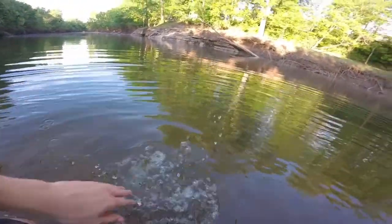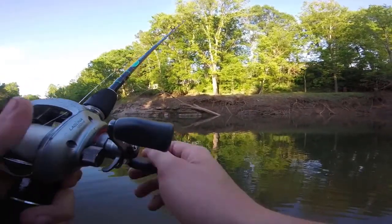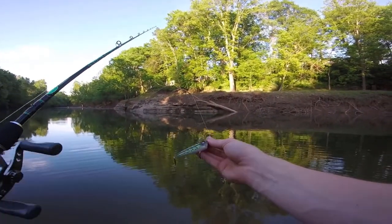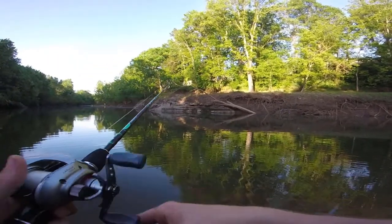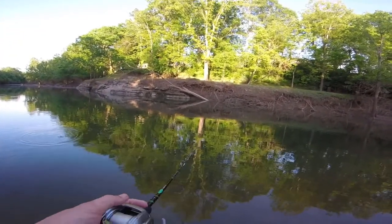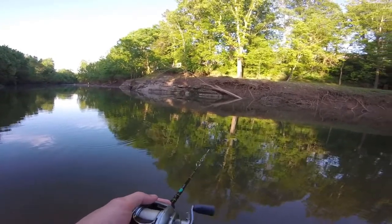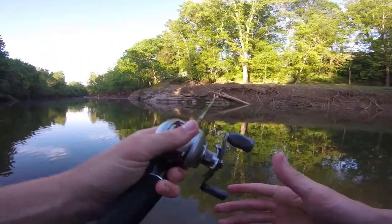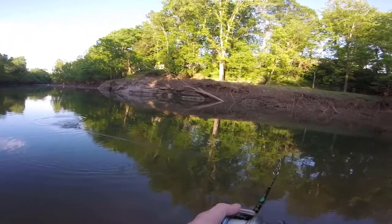There you go. Guys, so let's go over my favorite topwater. The Gary Yamamoto popper, or just poppers in general, but the Gary Yamamoto has got to be my favorite popper. The reason is it's really versatile. You can do soft pops, or you can do really hard, loud pops.